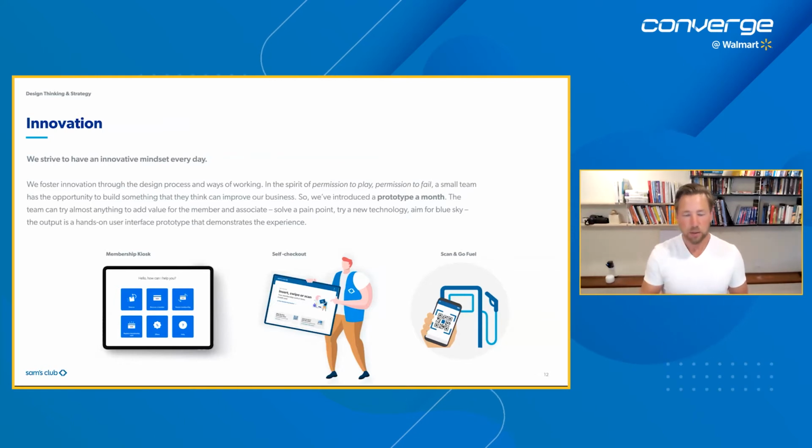The second one is innovation. Innovation is really about a mindset. We try to foster innovation in everything we do all the time. So there's always a little bit of thought going into the experience domains we're working on to see how we can innovate. What we've also done in the product design team is that we introduce something we call a prototype month. What this means is that we give a small team opportunity to work on something for a couple of hours a week for a month.